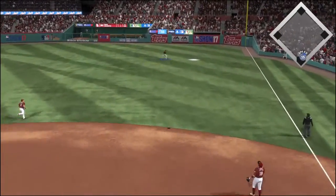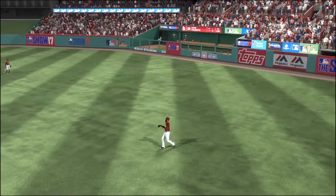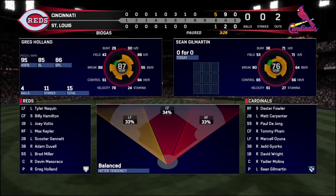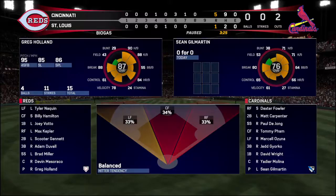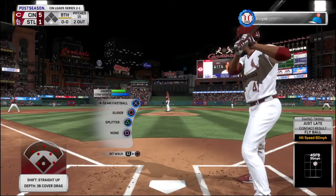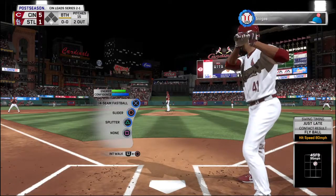This one skied out toward right. Kepler has a read on it. Two down. Now at the plate, Sean Gilmartin, and he's getting his first plate appearance. Number 41. Number 41.